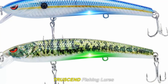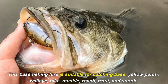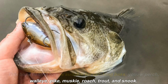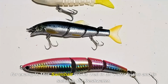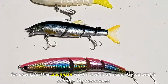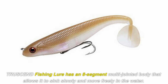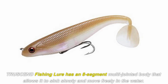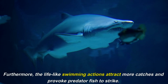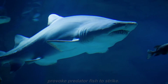TRUSCEND Fishing Lures. This bass fishing lure is suitable for catching bass, yellow perch, walleye, pike, muskie, roach, trout, snook, and salmon, for example. This swim bait works well in all water layers and is suitable for freshwater. TRUSCEND fishing lure has an 8-segment multi-jointed body that allows it to sink slowly and move freely in the water. Furthermore, the lifelike swimming actions attract more catches and provoke predator fish to strike.